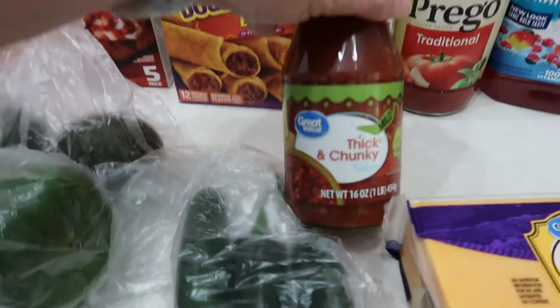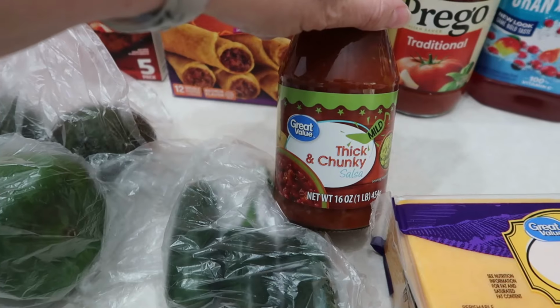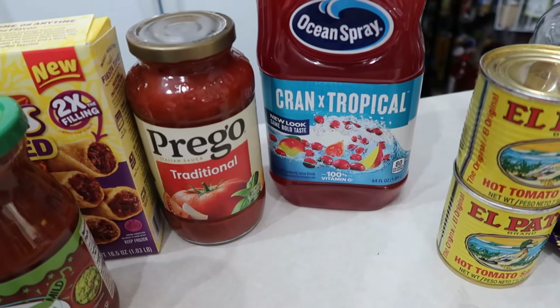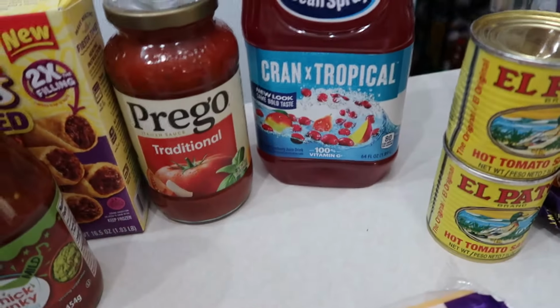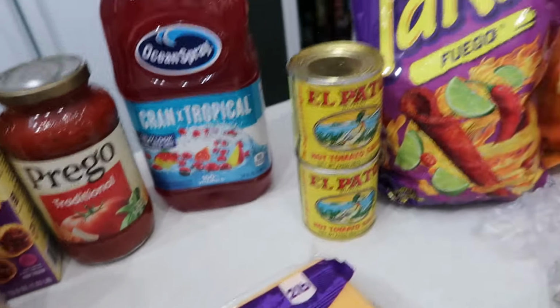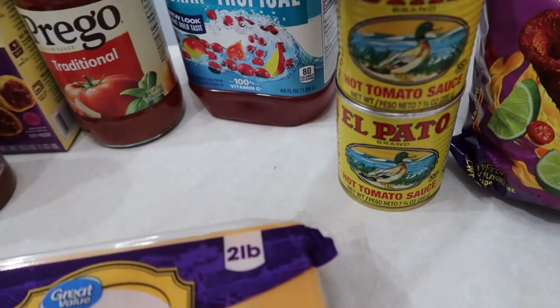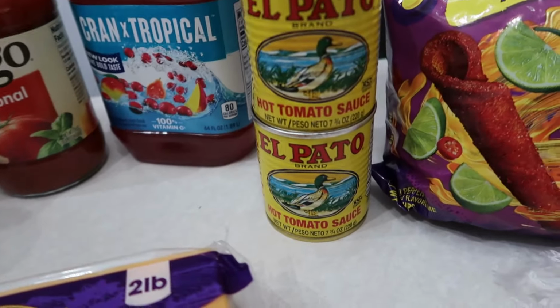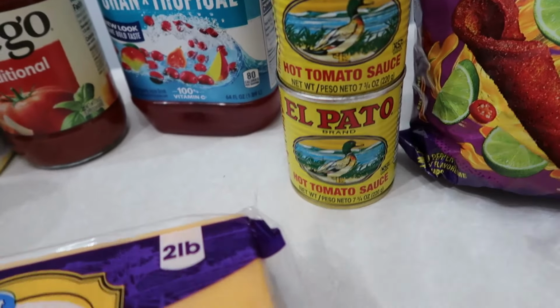I got this thick and chunky salsa that I'm going to be using for a recipe tonight. And I always like to have some Prego on hand. And the kids have really started liking this cranberry juice. They like the different flavors mixed with it. So I got the tropical. And y'all, this tomato sauce from Walmart is really good. If you're making something and you just want to put in some tomato sauce but have a little spice, very good. I like that.